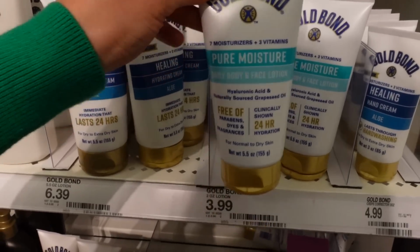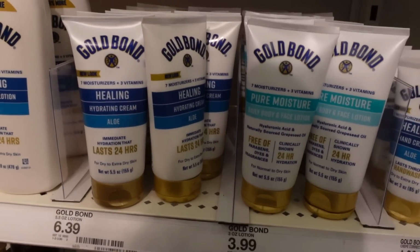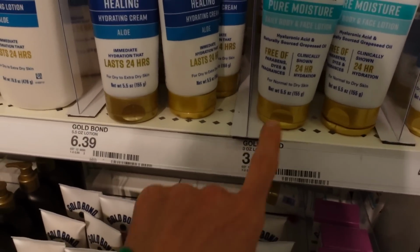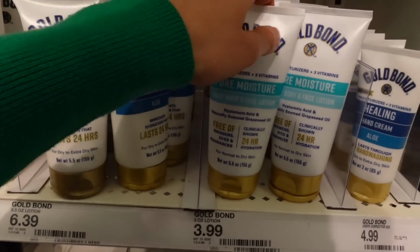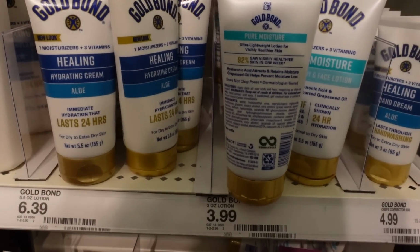You can use it on the face or the body. I mean, $3.99. If you are sitting here trying to figure out what moisturizer to get, you can try out the 3 ounces for $3.99. You can use it on your face, you can use it on your body. There's no fragrance. It also has hyaluronic acid or sodium hyaluronate.